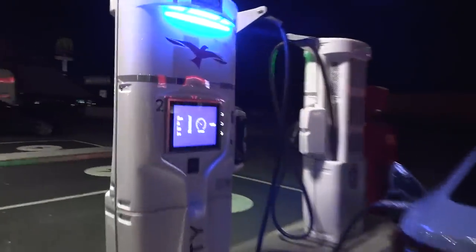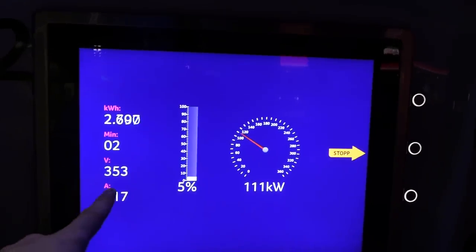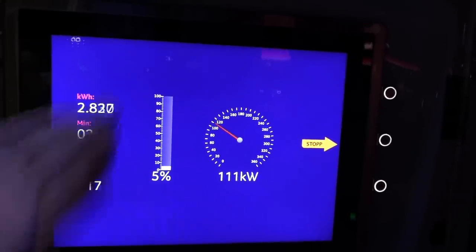For some reason, we're not getting the maximum speed yet, but I think it's because the voltage is too low. But this is fine. Okay, we are riding on the 100 plus kilowatt wave. So now we're gonna check it out.